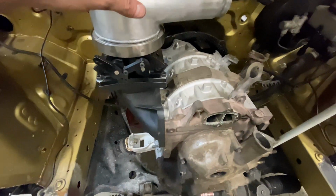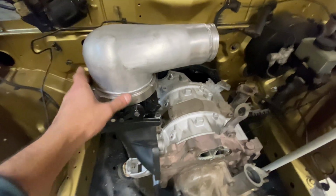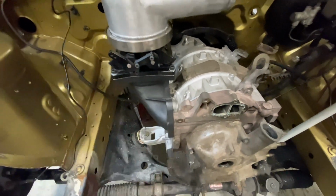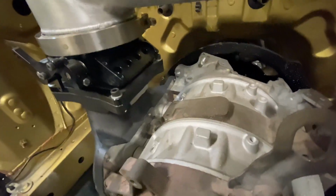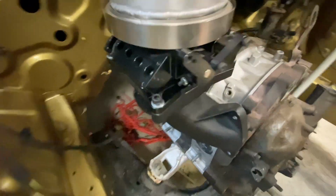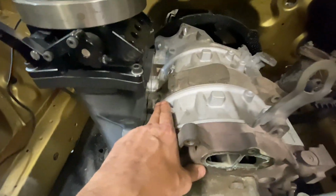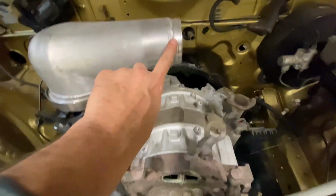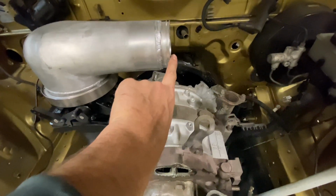So this is a 5-inch inlet top hat going on an E&J. This is a bully killer. With that, it's got 4 injectors on this side and 4 injectors on this side, so a total of 8. And then we're going to run 2 down in the block, so a total of 10 injectors. With that, currently right now, this is a 3-inch Wiggins on here.